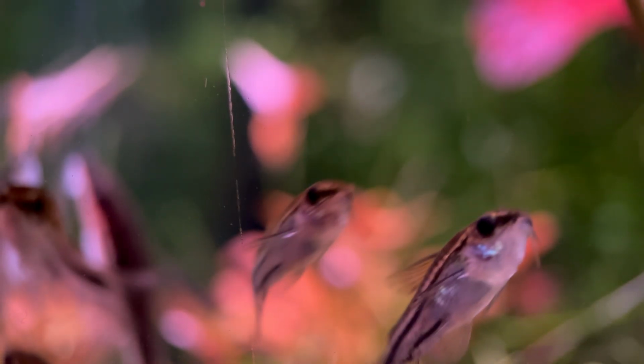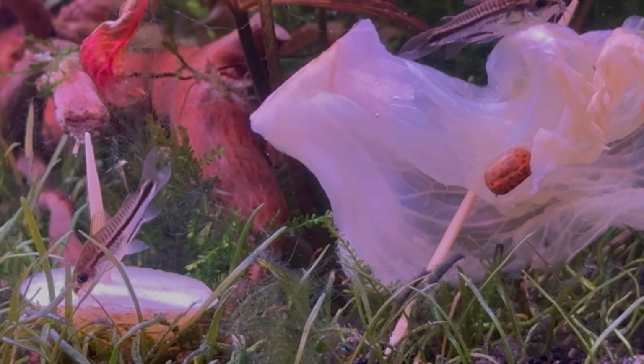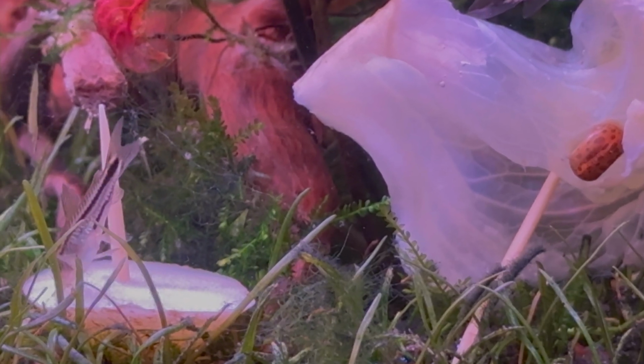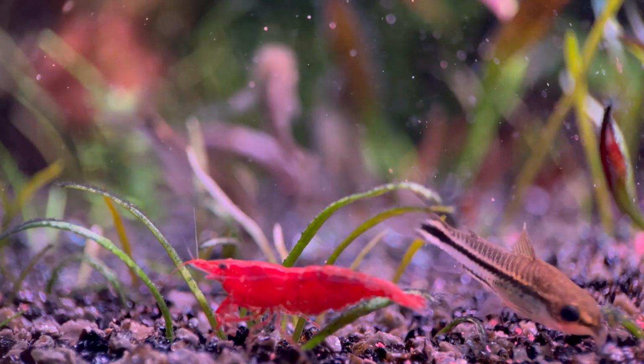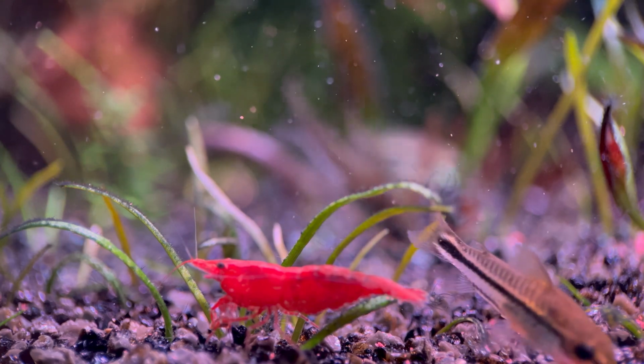Experiments with Corydoras pygmaeus have also highlighted their preference for midwater swimming, unlike many other Corydoras species. In aquariums, they are often kept on fine-grained substrate, such as sand. This enables them to dig through the substrate without injury to their barbels, which can often be lost in sharp substrates.